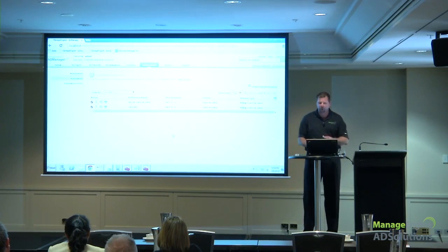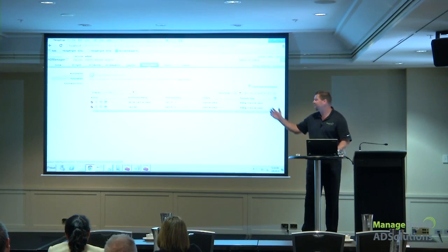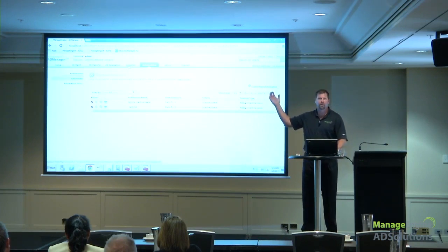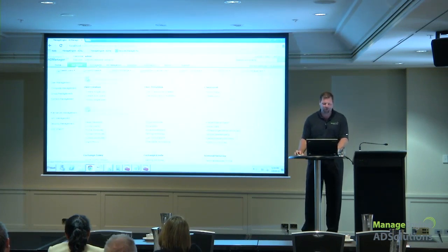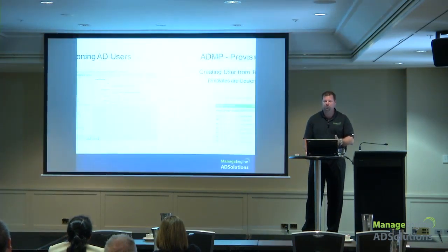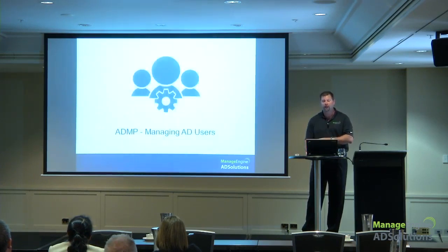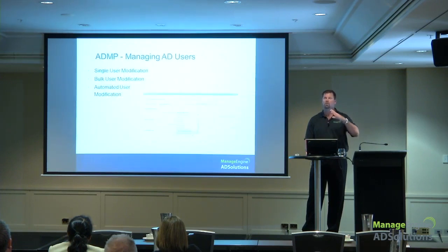So really what we're doing now is creating a centralized environment, and I hope you see how simple it is to get around in here. I mean, there are quite a few tabs, but the simplicity is in how it's designed. So now we have the ability to provision users, we have the ability to use templates, bulk user creation, and in that bulk user creation, we can do multiple templates. We have the ability to manage single users, bulk users. We can automate those users.